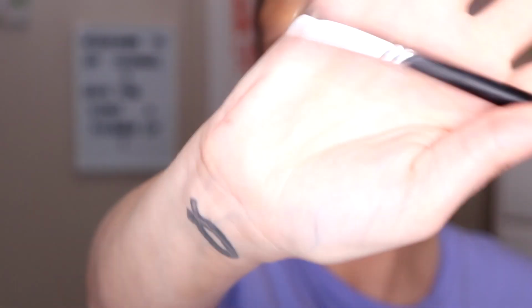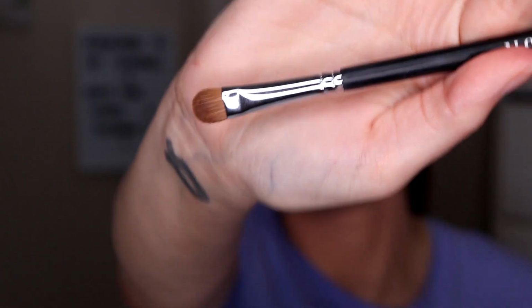I'm gonna go in with this Morphe M167 brush. I'm gonna go in with that shade and then I'm gonna spray it with my Essence Keep It Perfect Fixing Spray. Okay. It's not falling out, so better to use it with a brush.